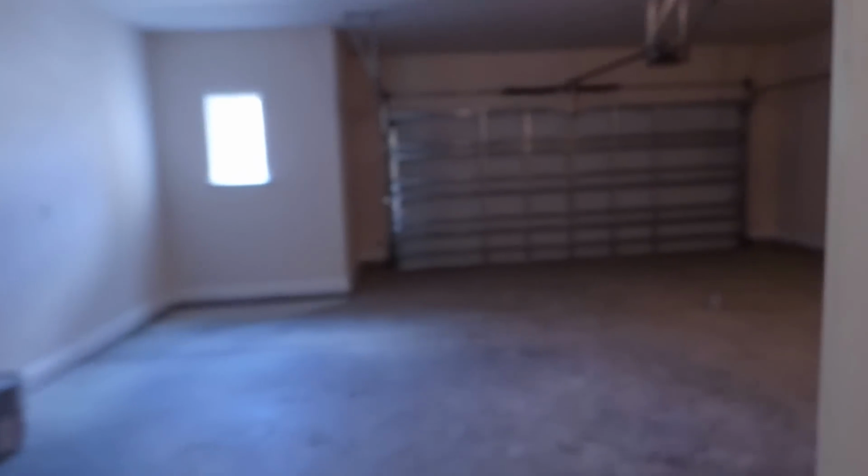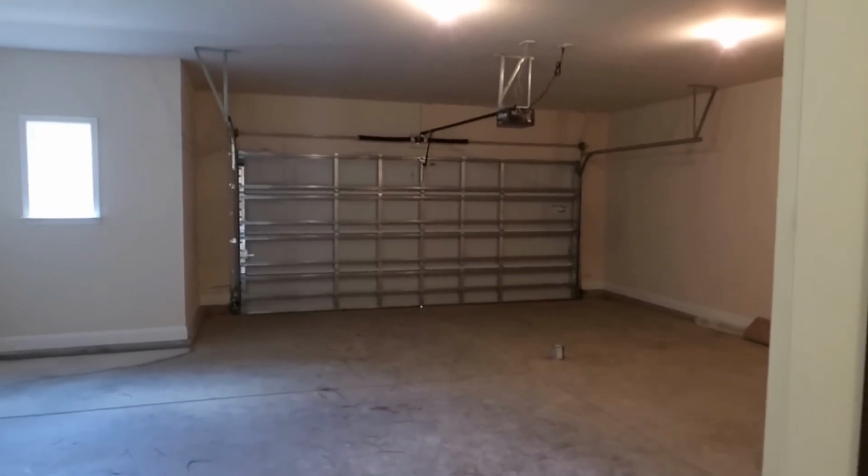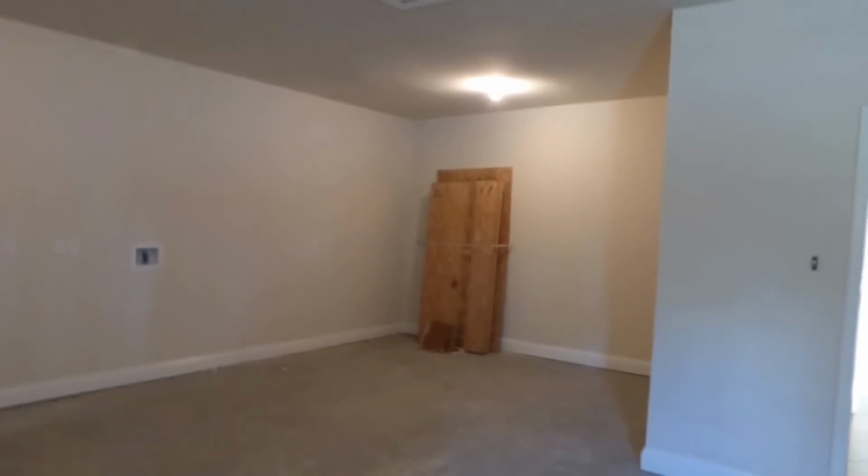Now you may be wondering, where's the water heater in this house? I know a lot of you up north, you have your water heaters in the basement. Well, we don't have basements here. Where a lot of us put our water heaters up in the attic. Well, there's not one in the attic here too, because this house has a tankless water heater.